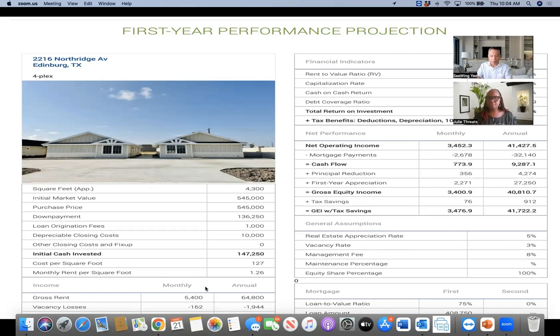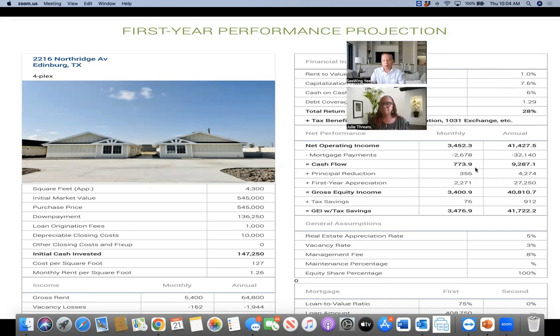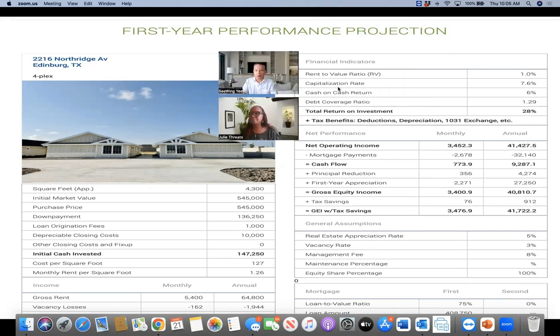You look at the 4 units rented at $5,400, Class A, Class B plus tenant pool, as we discussed before. You put 25% down payment, even at 7%, 30-year fixed rate mortgage for investors. You still have a net monthly cash flow of $773 per month, just in the first year of production. Look at the rent to value ratio, 1%. Look at the capitalization rate, 7.6%. The capitalization rate of 5.5% is the benchmark minimum, so 7.6% is way above the benchmark cap rate. Cash on cash return, 6%.